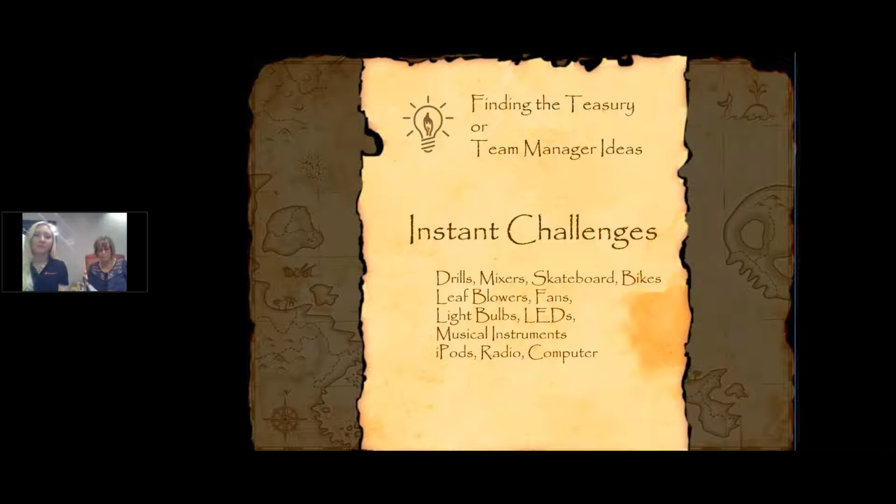So another idea of something you could do is with instant challenges. So instant challenges are really nice because it's where you can teach them how to use things without actually interfering with the challenge. So like putting together an instant challenge yourself and asking them to take something like a drill and have it move a platform or something like that. You've got to be careful because you don't want to call it something like a stage, because that's where you start breaching that interference. But you can put together different tools and get them to start experimenting with different motors and things like that so that they can learn about different ways to move things.